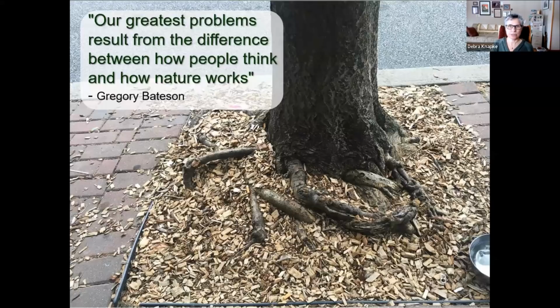Why do we do this to trees? There are better ways to do this, but this tree obviously is surviving. And look at the diameter of this tree. It obviously has figured out how to live underneath those bricks, but in the meantime, it has girdling roots and it's not long for this world. But there it is. Don't do this in your yard.